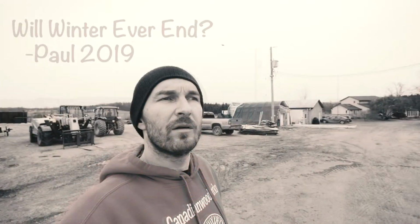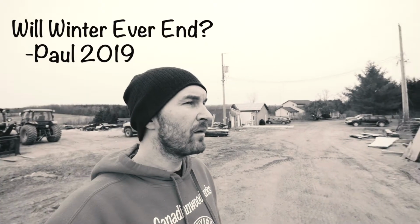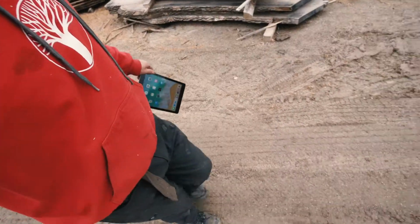I don't think the camera will pick it up, but it is slightly snowing right now. Will winter ever end? Tomorrow is supposed to be 14 degrees here. That's exciting. The only thing I like about today is the ground is frozen. It gets very muddy and very wet over the next month and a half, this time of year.